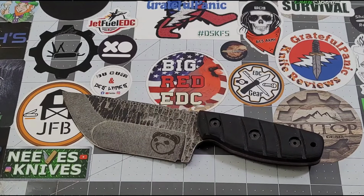One more thing, though. He's also got some wild, awesome-looking kitchen knives that he's started to produce as well. Again, check out Instagram for all that information. I believe it was burl wood on the handle. Oh my goodness, it was gorgeous. Absolutely gorgeous. All right, guys, let's go down to the garage and have some fun.